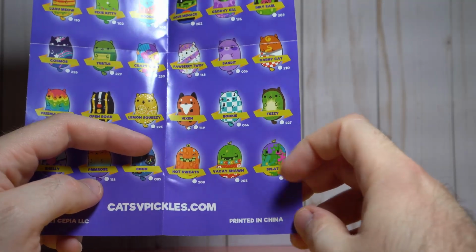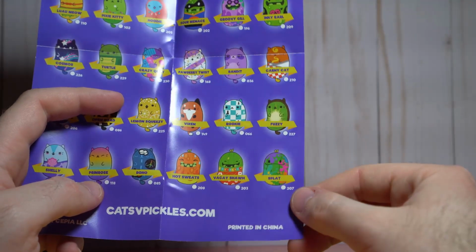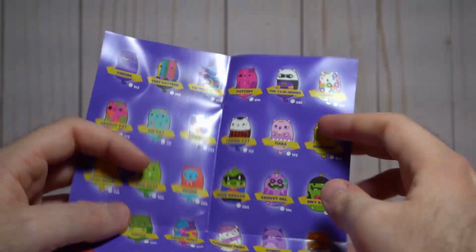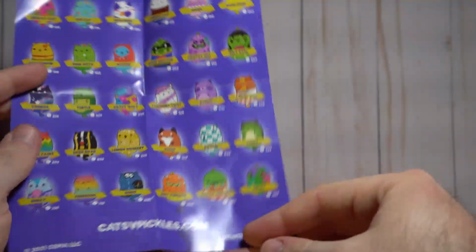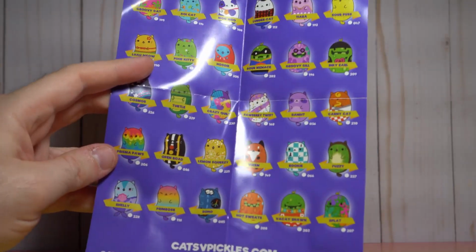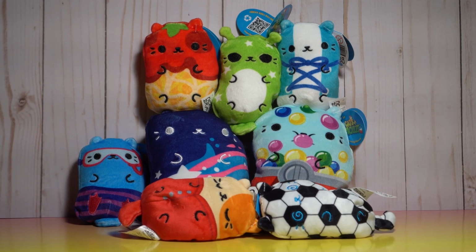A bunch more pickles. So as you can see, the pickles look really cool, but I would rather have Cosmos or the Punisher over some of these basic pickles. I'm sorry, pickles. I mean well, but when I'm buying these, I want to buy a bunch of these funny little kitties. And that was my complete Cats versus Pickles haul.